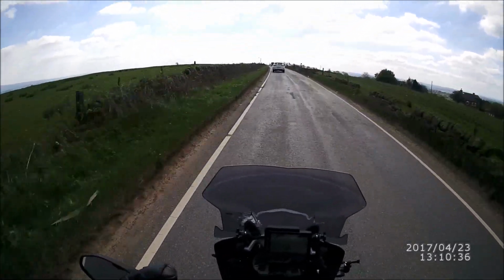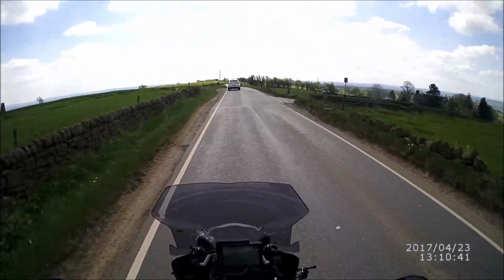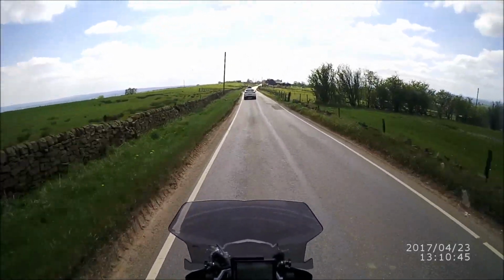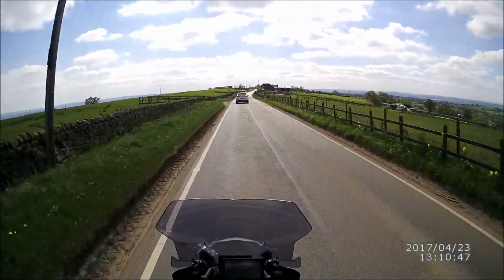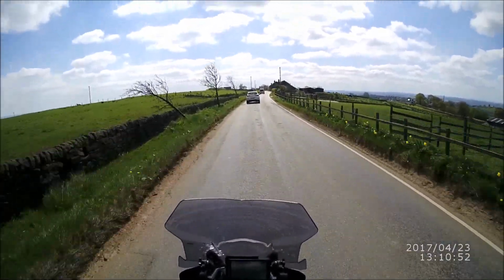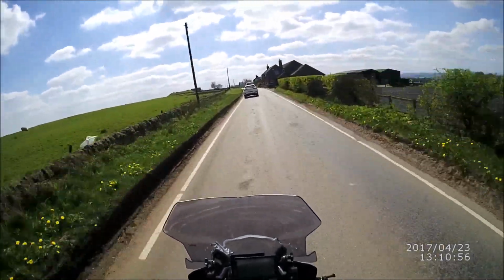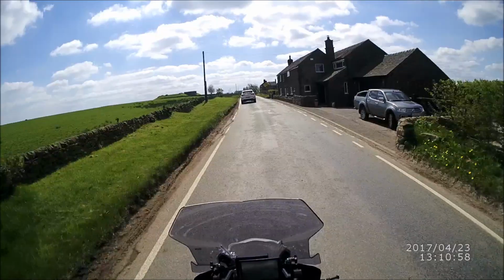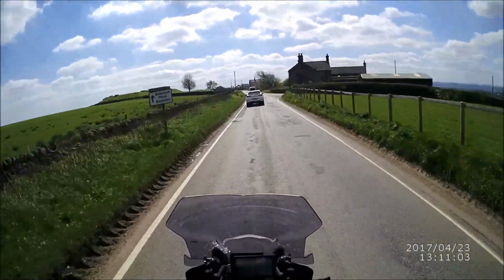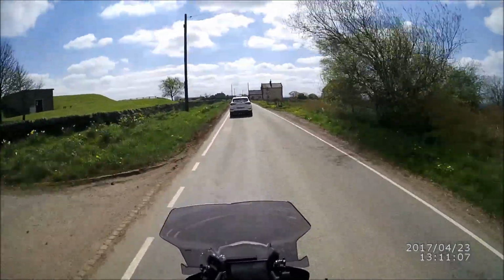Bit windy, so I'm just going to close my visor. My eyes are starting to water a little bit. And then just hope this camera's worked. What I've done, I've started the recording by using the SENA 20S. So what I'm going to do, I'm going to drop down into Biddulph Moor, and as soon as we drop into Biddulph Moor, I'm going to attempt to stop that recording.